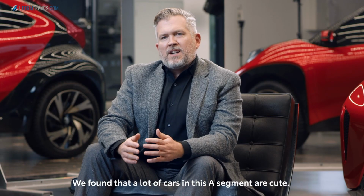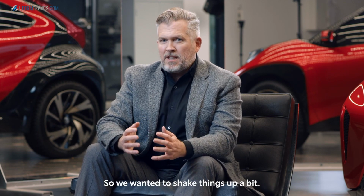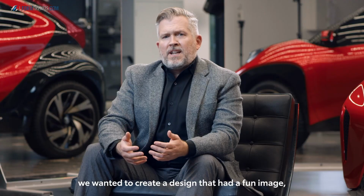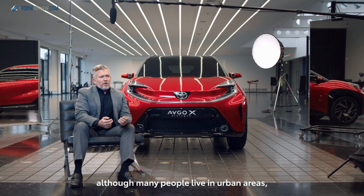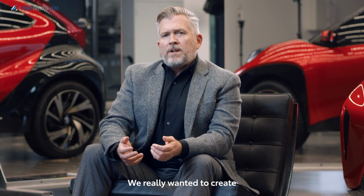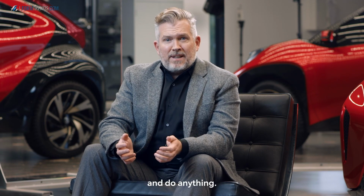We found that a lot of cars in this A segment are cute, so we wanted to shake things up a bit. With the Aygo X Prologue, we wanted to create a design that had a fun image, a naughty attitude. And we found during the pandemic that although many people live in urban areas, there's a desire to get out as well. So we really wanted to create a vehicle that was go anywhere and do anything.